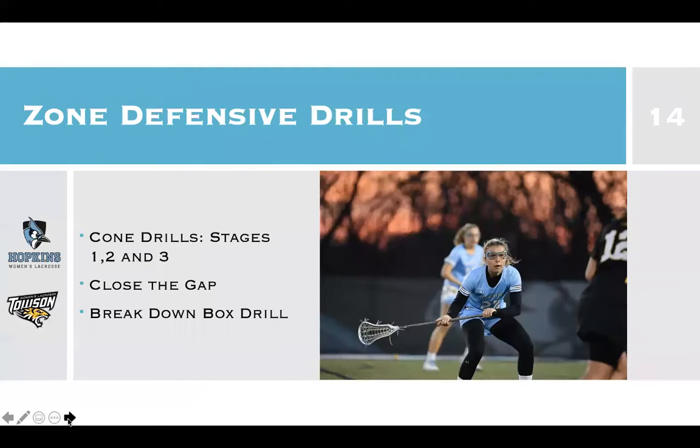So going over now with some zone defensive drills. We have the cone drill stages 1, 2, and 3, close the gap drill, and then breaking down box drill. These are just a very small amount of the drills that we did at Towson and the drills that we do now at Hopkins. But I found them very beneficial, not only as a zone player, but just as a defensive player in general.